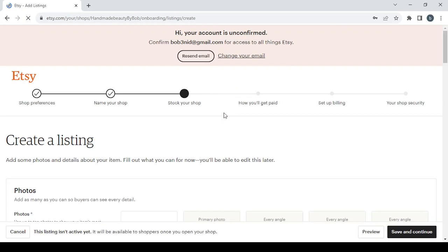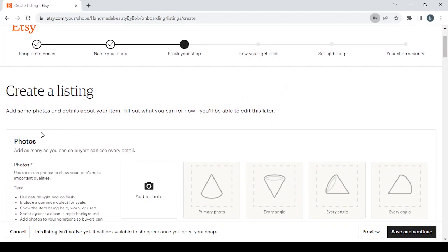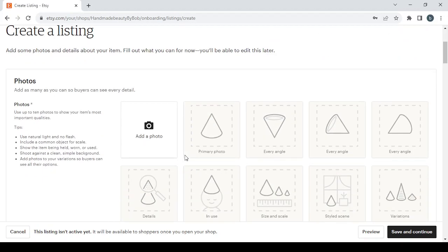and just give it a few seconds to load. And here we'll proceed to the next step, which is create a listing. So here we will need to add some photos and details about our item, and also fill out what we can for now, and we'll be able to edit this later. So here let's start with the photos.